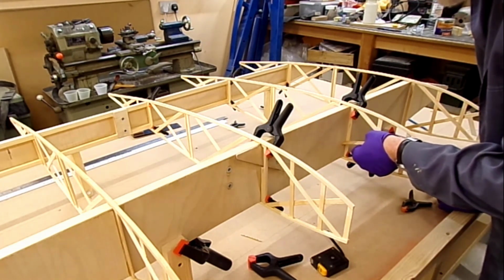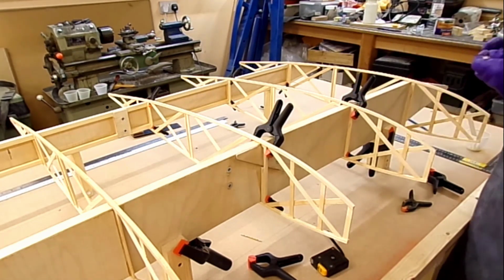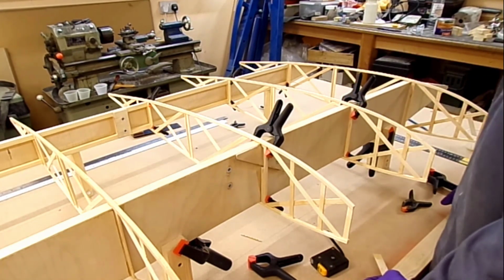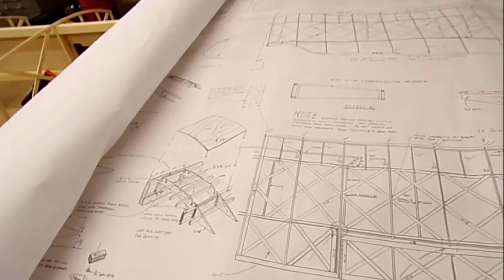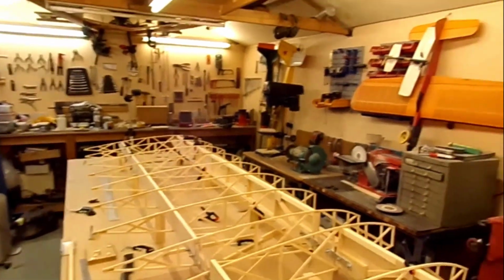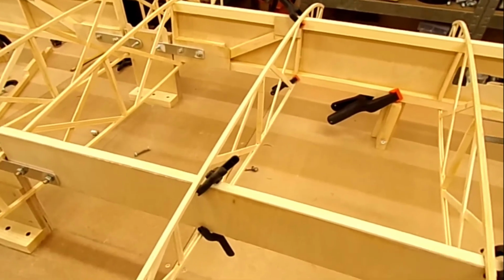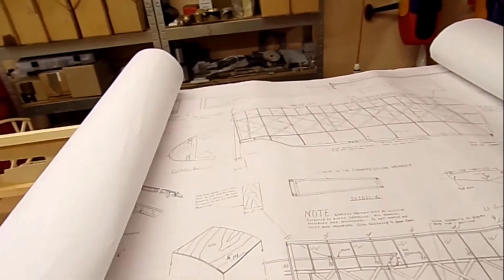Same down here, same across the top there, and there we have it. Well, managed to get those 3 ribs out there done, and 1 here, so that's the clamps done, so that's 4 ribs done today.